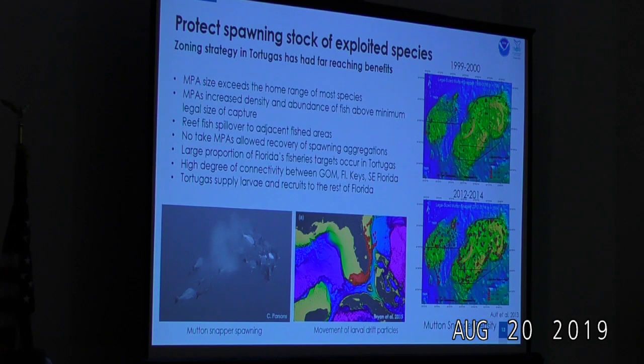And one of the reasons why this is really important is what we've learned is that the bulk of the targeted reef fish species that are found throughout the Florida Keys and Southeast Florida inhabit the Tortugas. In fact, the Tortugas includes about 22% of all the reef habitat located within the Florida Keys National Marine Sanctuary proper. And yet, between 30 to 60% of the population of species that are above the minimum legal size of capture are found within the Tortugas.